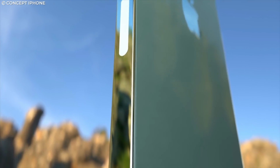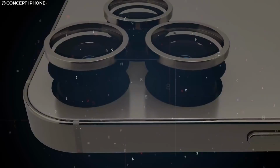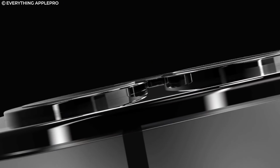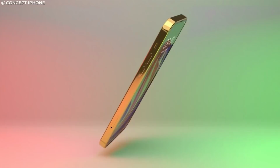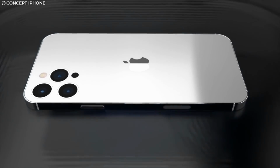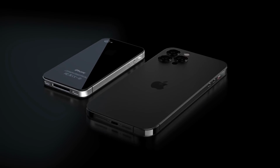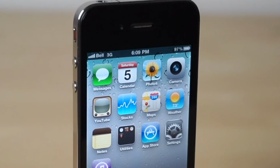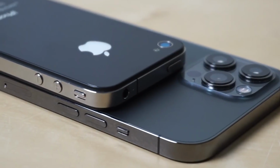Now, what does that mean for the latest elegant design? Apparently, the lenses, LED flash, and LiDAR scanner will be lying flush with the rear glass. And let me tell you, this sort of non-protruding camera design hasn't been seen since the very initial days of the iPhone. On top of this, the flush camera might even feature round volume buttons that are a great throwback to the buttons from previous iPhone 4 and iPhone 5 models.